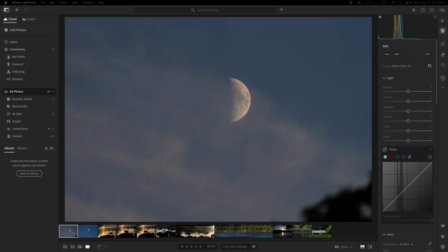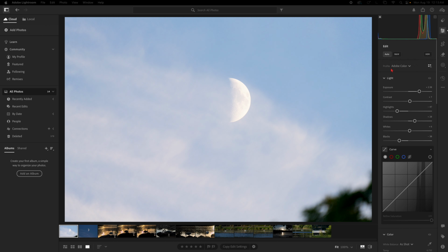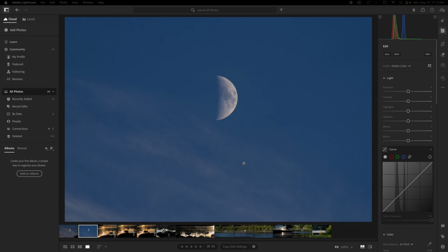Let me do this one first and we'll see what the auto setting does in Lightroom. And that looks like garbage. So let's tone that down a little bit. I guess the only thing going for this picture is maybe you could say that there's something in the foreground that kind of gives it some dimension. That I'm not just pointing at the empty sky with just the moon kind of thing. But I still prefer this.